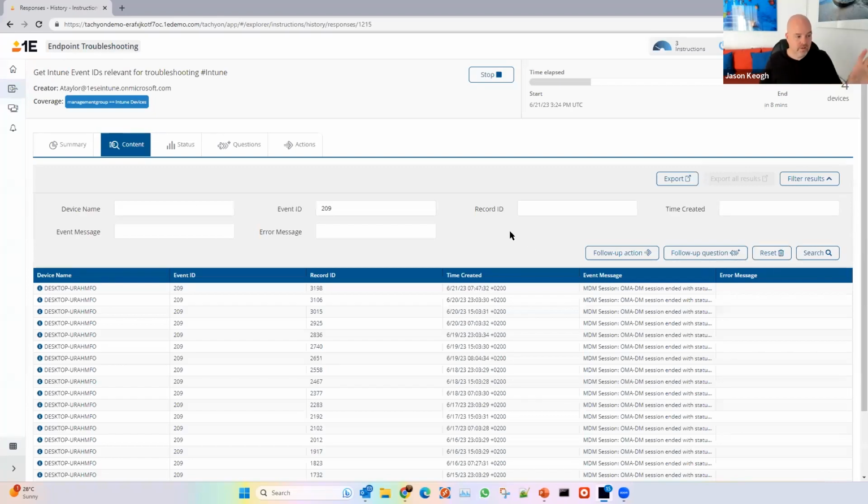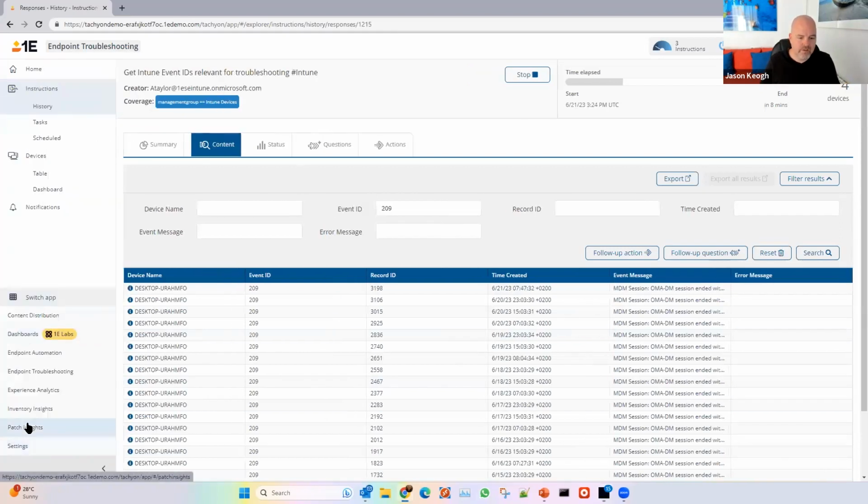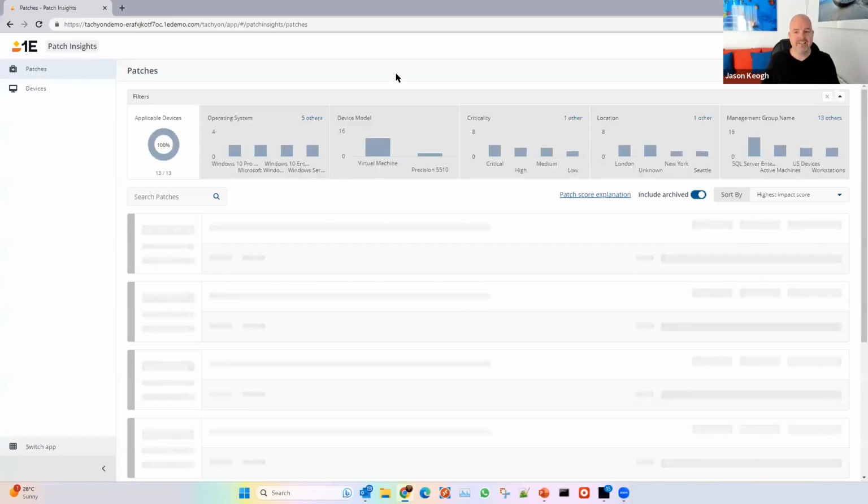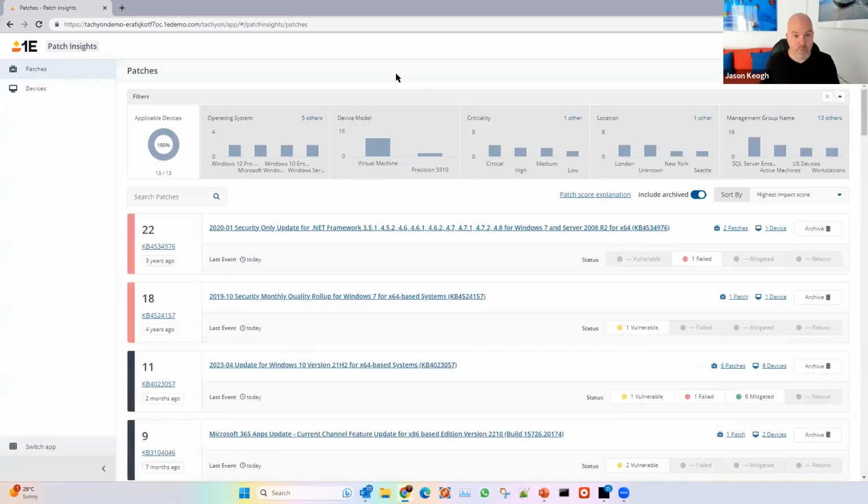I saw some questions happening in the back there, and I was just covering off hopefully a couple of those as we go. We also want to look at one of the key use cases for Intune, which is patching. So essentially we have this Patch Insights tool, which goes and gets data from the devices. Again, we're not looking at Microsoft's view of what is going on with these machines. We're basically going to the endpoints, finding out what patches are deployed on the endpoints or not, and then telling us what the status is for those patches.